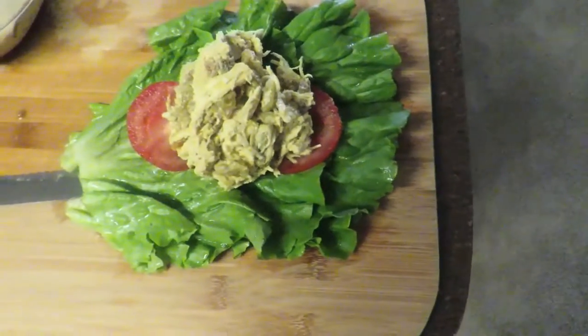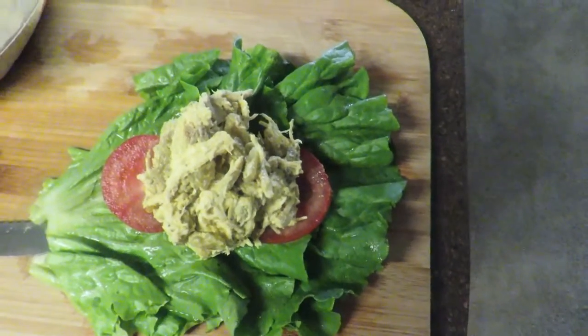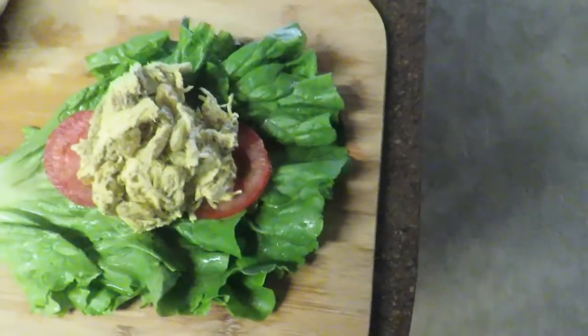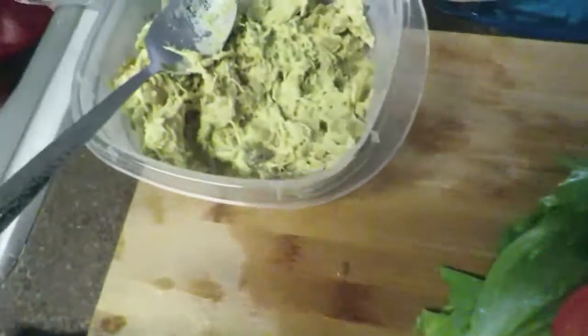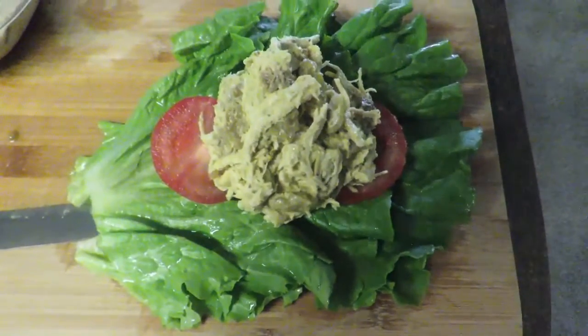Hey y'all, so this is the curry chicken salad. Instead of using a croissant or bread, I decided to use the Greek lettuce. I chopped up tomatoes, and then here's the chicken salad mix. Again, I will list the recipe down below, but I'm so excited to try it out.